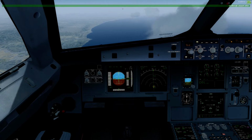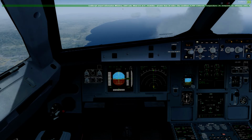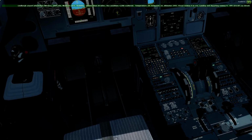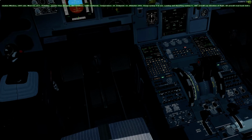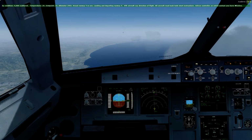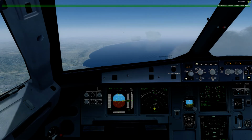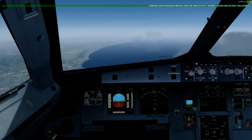Lynchburg Airport information, Whiskey 1849 Zulu, wind 171 at 9, visibility greater than 20 miles, sky conditions 4,400 scattered, temperature 22, dew point 15, altimeter 2993, visual runway 9 in use, landing and departing runway 9, VFR aircraft stay direction of flight, all aircraft read back hold short instructions. Advise controller on initial contact you have Whiskey. Lynchburg Airport information, Whiskey 1849 Zulu, wind 171 at 9, visibility greater than 20 miles, sky conditions 4,400 scattered.